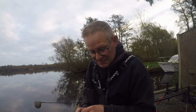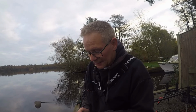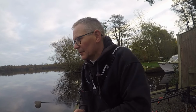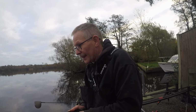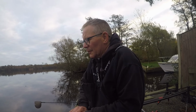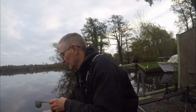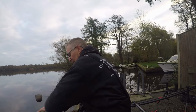Got some groundbait, very few pinkies in there, literally half a dozen dead maggots, half a dozen bits of casters, and about 3 bits of corn, and plenty of hemp. I thought I'd go with more hemp and crushed hemp, and I'm not even going to do a big ball. I don't want to, just bigger than a golf ball basically, that size. And to get that in the cupping tip, it's going to be quite tricky.